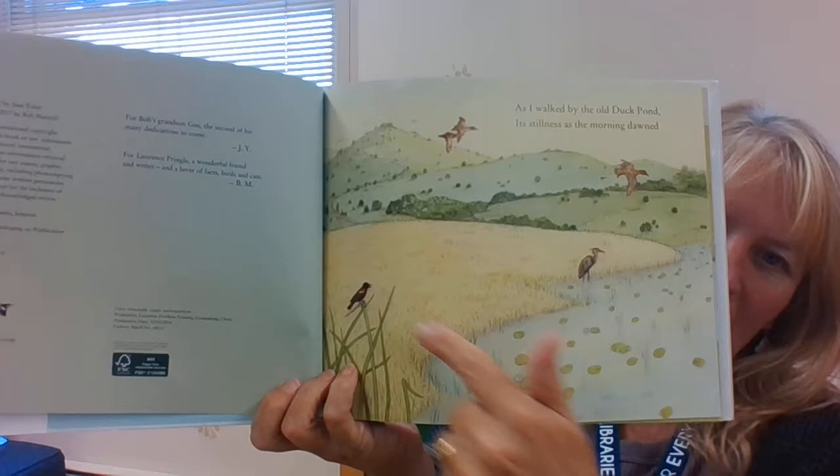As I walk by the old duck pond, its stillness as the morning dawn. Some cranes. It's another bird. It looks like a red-winged blackbird. Was shattered by a ruckus call, a quack of a duck. Quack of ducks, both large and small. Down they splashed, the water splattered, then they chittered and whistled and chattered.